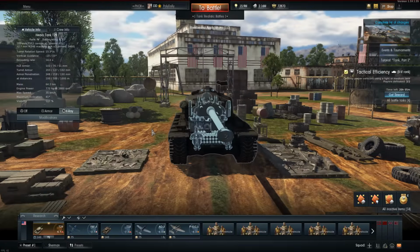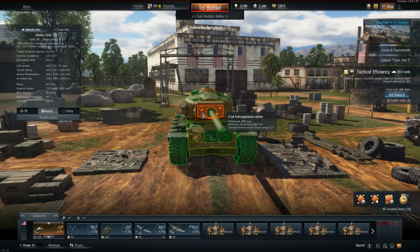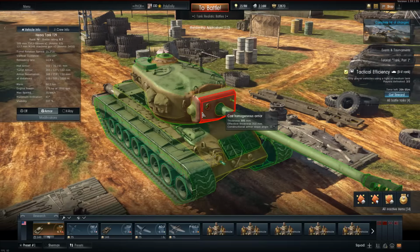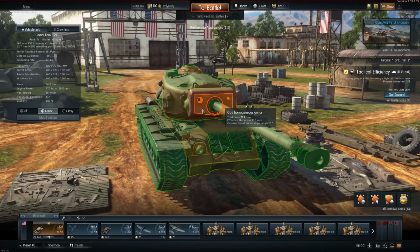But if we look at the Tiger at 6.7 battle rating, that round will definitely go through this mantlet. Now, I might be wrong, but I can't find any other backup mantlets. You know, like some tanks have hidden armor right there. But this is just a straight 200 millimeters right inside the tank compartment, which really isn't that good for what this tank was known as.